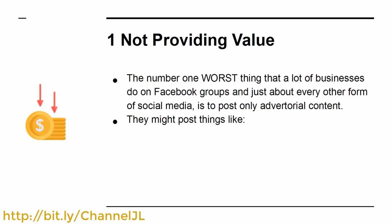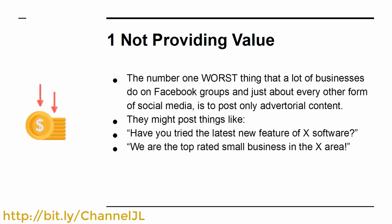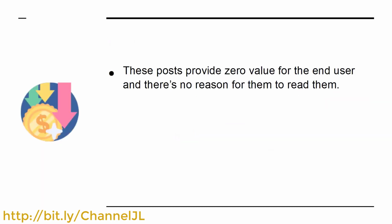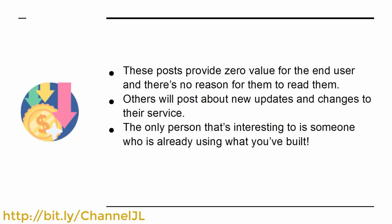They might post things like, "Have you tried the latest new feature of X software? We are the top-rated small business in the X area." These posts provide zero value for the end user, and there's no reason for them to read them. Others will post about new updates and changes to their service. The only person that's interesting to is someone who's already using what you've built.